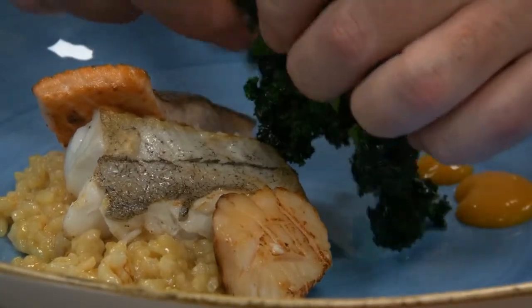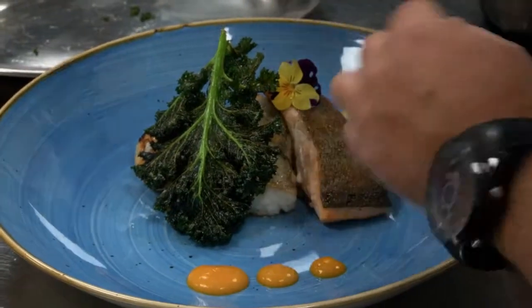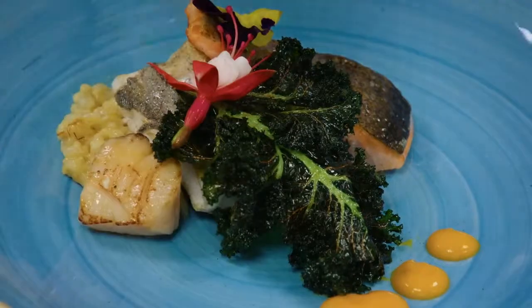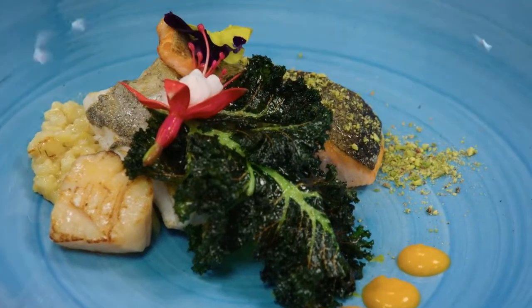Just deep fried it, Chad, yeah. Just to give it a bit of crispiness and a little bit of salt on it. Some beautiful violas. Maybe a little bit of honeysuckle, give it a nice colour. Tiny bit of pistachio crumb. Just a little bit here on the edge of the plate and down across the top of the sea trout.